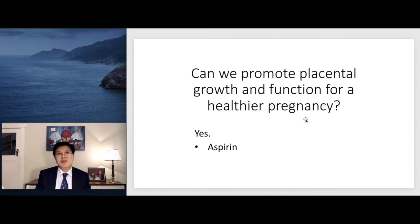Number one is aspirin. Aspirin is a cheap drug. We know we can get it over the counter. And there is robust, good research showing that by just taking low dose aspirin from early pregnancy, one a day at night, that can promote the placenta architecture, so it forms a bit better and functions better, and helps to prevent preeclampsia. Now, for patients with higher risk, there are different risk factors like higher age group, first baby, twins and such.